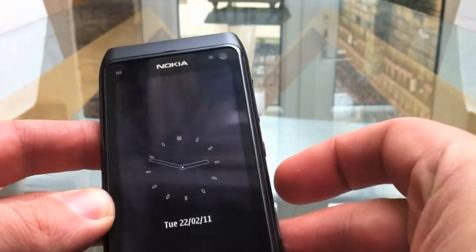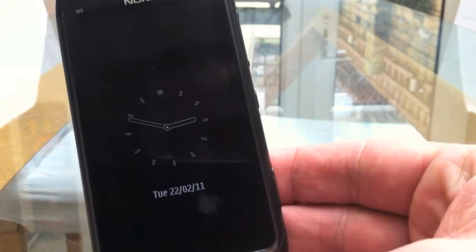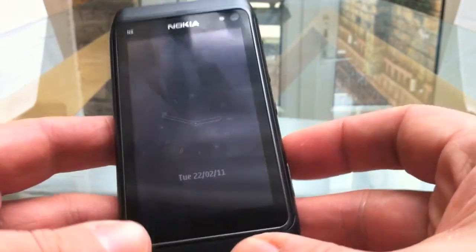Let me give you a few examples of what I'm talking about. It's going to seem like a crazy detail, but it's something I really liked. The clock that appears when you lock the device, it's there permanently now while the device is in standby mode. Really useful. Doesn't use much power, but you can see the time and the date at all times. Really, really handy.